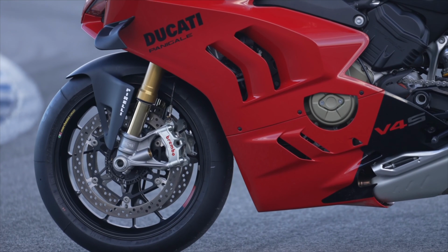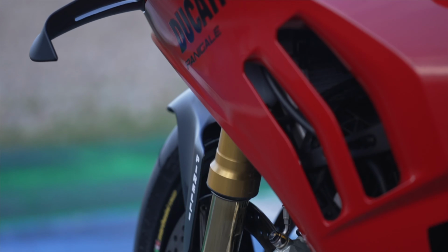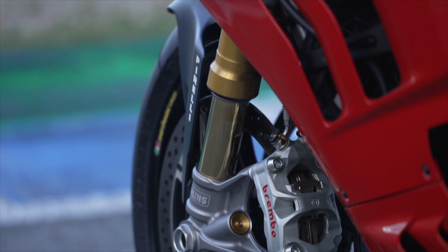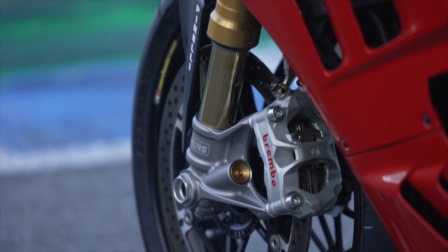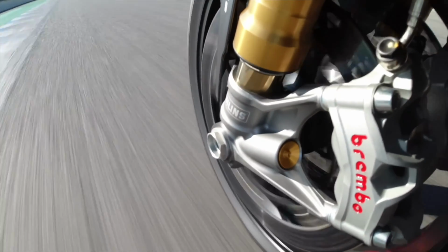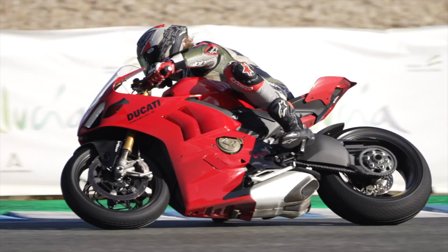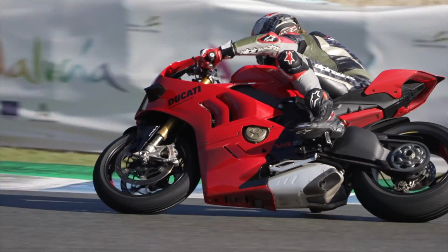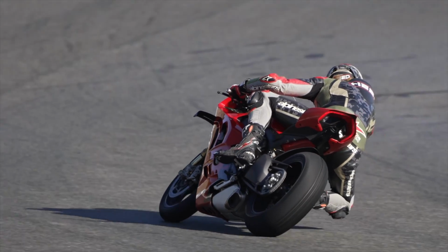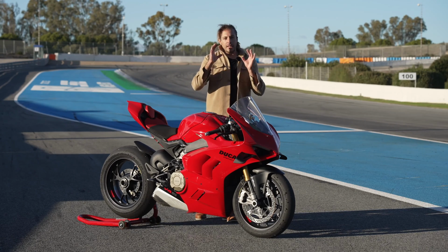That new gas-charged Öhlins fork is a big step forward for Ducati. I was always a big fan of the previous Öhlins fork on the 2018 spec Panigale V4 S, but this gas-charged unit just gives more support when you're really on the brakes, going through a corner fast. When you go over bumps, you feel every bump in the road. This motorcycle has a very, very good front end. If you're a motorcycle rider who lives and dies by feel, you are gonna like the handling dynamic of this vehicle.